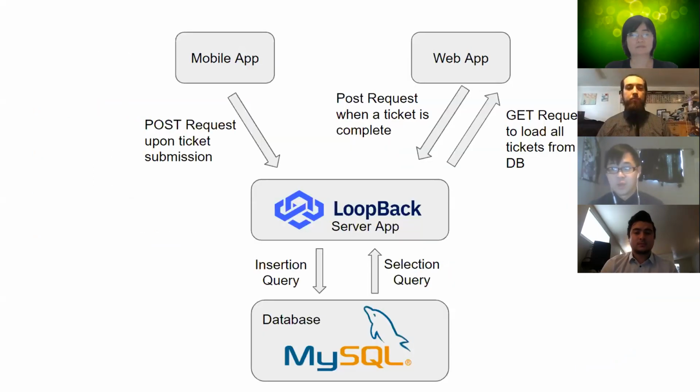This diagram here illustrates how our components communicate to each other, as well as how our project handles a ticket. The mobile app makes a POST request to the LoopBack server. The LoopBack server uses that to insert the query into MySQL. The web app makes a GET request to get the database from LoopBack, and LoopBack uses that information to take the information from MySQL. And once a ticket is complete, the web app sends a POST request back to LoopBack to make any changes back to MySQL.